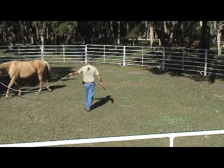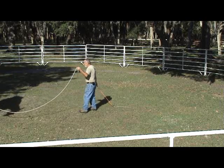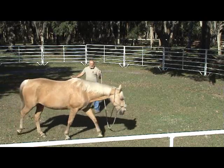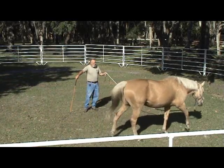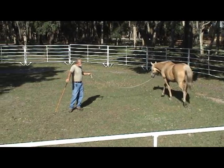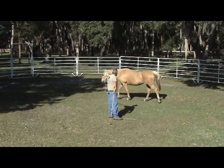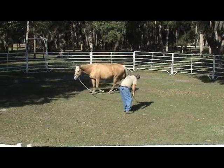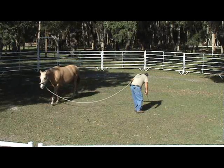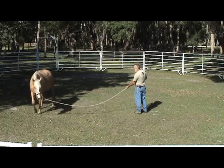Now, I've done this with her before. That's why I'm trying to show it to you now. But I want to also show you that things can change within the course of training. Sometimes you'll take two steps forward, but you can also take a couple of steps backwards. Right now, we're going backwards. But I'm not afraid to show it because I want you to see how important your patience is. Because if you lose your patience and you start getting upset, then you might as well call it a day for training.